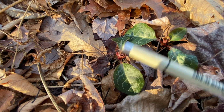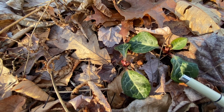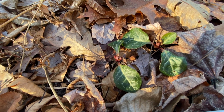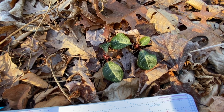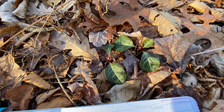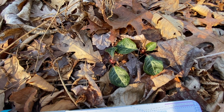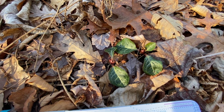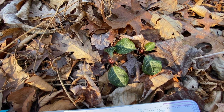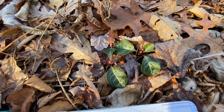Now, you don't have to know what this is to take a picture of it and ask questions about it. So there's a lot of questions you can ask yourself. Will this stay green all winter? What kind of plant is this? Will this plant get a flower? Will anything come by and eat this plant over the winter? So, you know, maybe there's animals looking for something green to munch on.